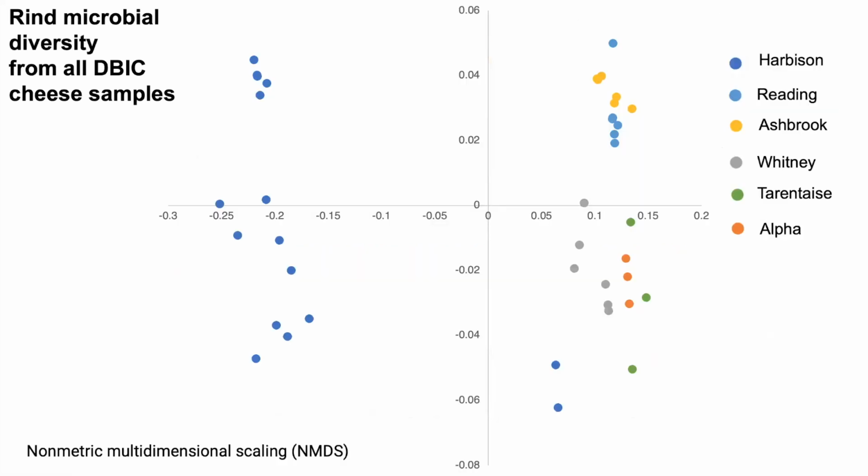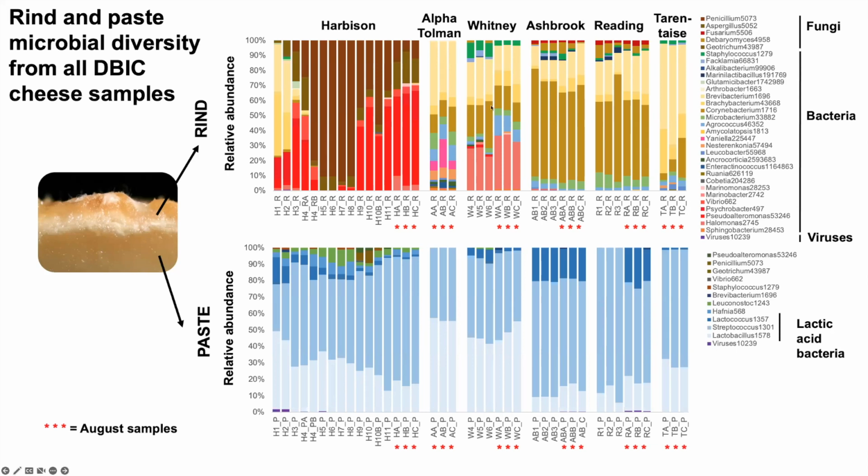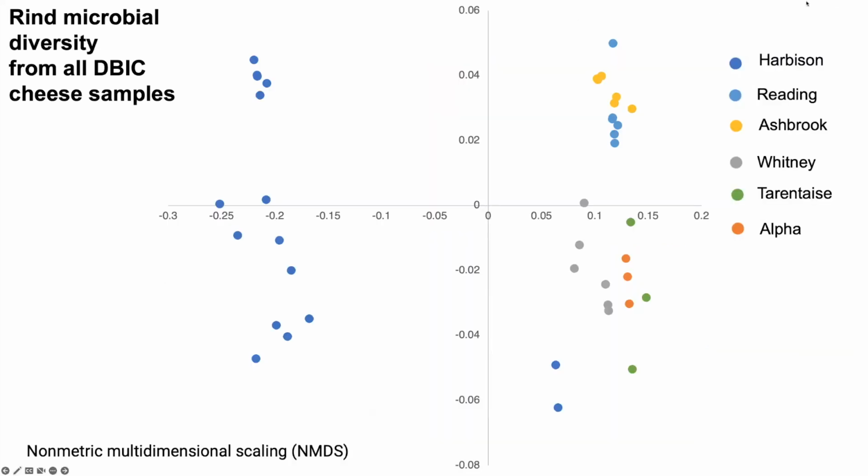When we look at this data at a broader sense, using an approach called ordination, essentially taking this data, making a little dot for each of the samples, and putting them into a broader space to say, how similar are they in composition? Not surprisingly, when we look at Harbison, it's all over the place, because that was the one we have the most samples for, and it is also very different from these other cheeses over here, which include Reading, Ashbrook, Whitney, Tarentaise, and the Alpha Tolman. What's interesting is the Reading and Ashbrook are clustering together, and down here we have Whitney, Tarentaise, and the Alpha Tolman.